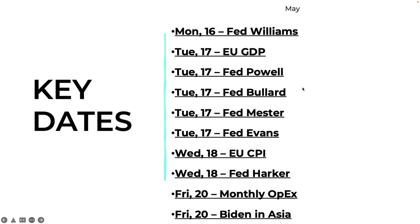All right, so looking here at key dates. These are not going to be bolded for the most important ones. They're just going to be everything here. What does it look like? Oh man, this looks like an important week. Absolutely. We got Fed Williams speaking on Monday. We got European area GDP coming in on Tuesday. That's the same thing we had this week, by the way, for the US. We had GDP, CPI, and PPI. So now we can note that we got Fed Chair Powell speaking on Tuesday. That is going to be the most important data point for the week for me. Bullard, Mester, Evans, all speaking on Tuesday as well. European area CPI coming out. Again, that's inflation. On Wednesday, we also have Fed Hawker. On Friday, we have European PPI. I forgot to put that in. And then we also have monthly OPEX, which is going to be very important, right? That's money. And we got Biden going to Asia. Biden also has a White House meeting on Monday. I don't think it's all that important, though.